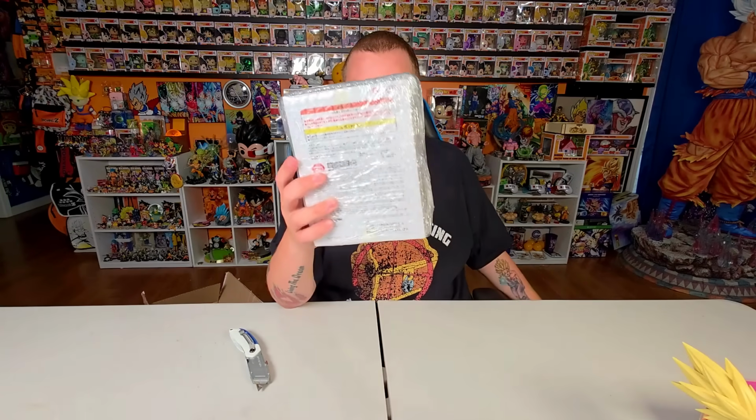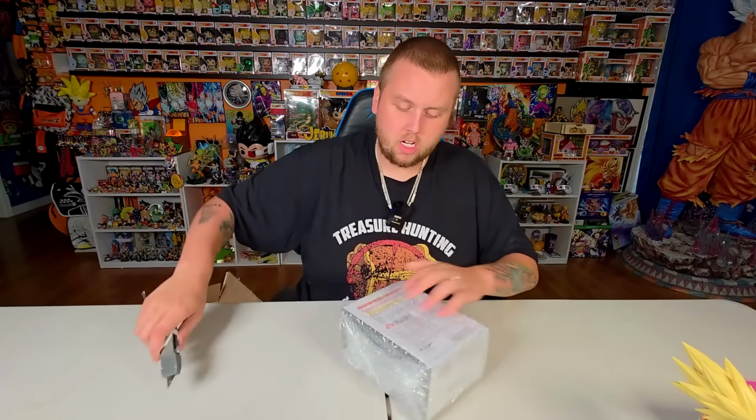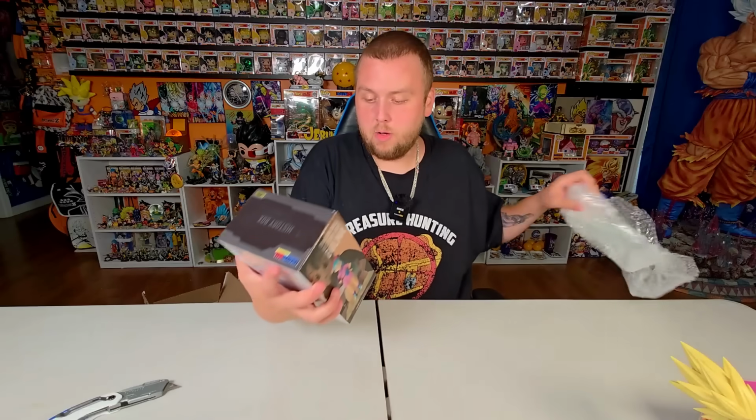Here you got Bulma. We got a Bulma figure wrapped up. All right, let's cut open Bulma and see how she's looking in here. This is OG Dragon Ball Bulma, actually. These are one of these moments of history ones.